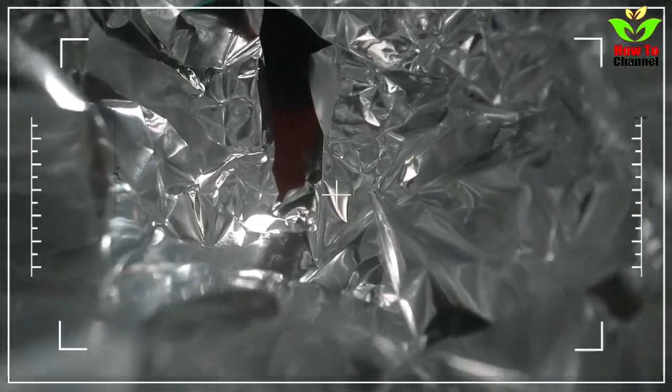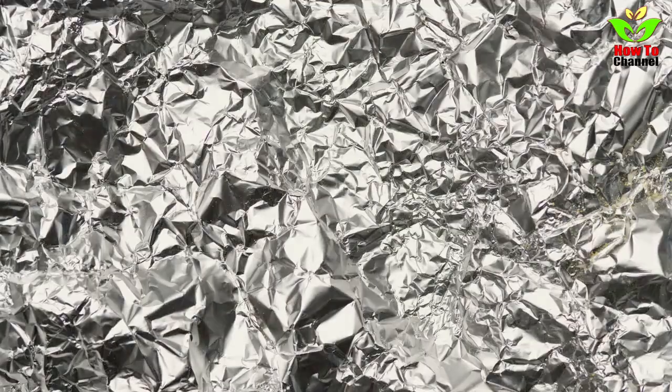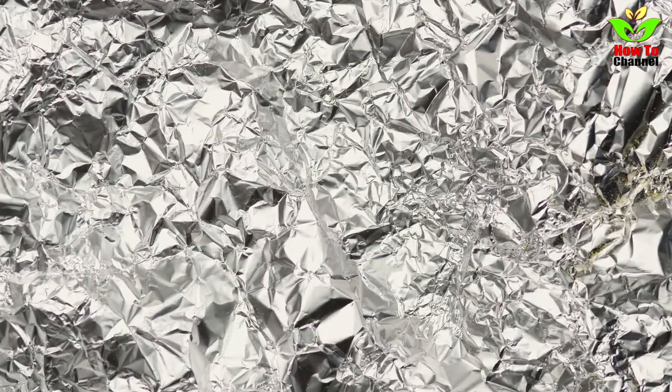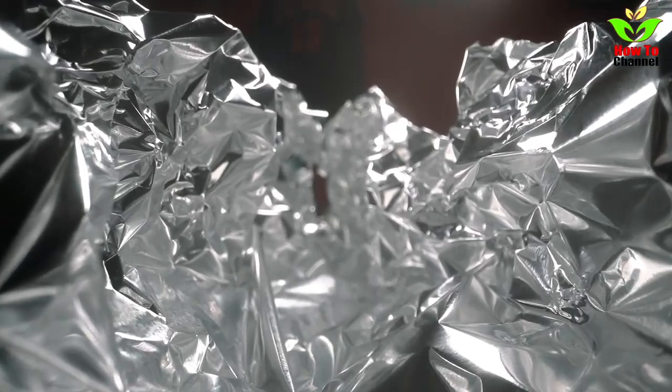7. Battery life extender. Keep batteries in the freezer wrapped in aluminum foil. The foil prevents moisture damage while cold temperatures slow the chemical reactions that cause batteries to discharge. Research from the Electrochemical Society indicates this can extend shelf life by up to 70%. I haven't had to replace my emergency flashlight batteries in over a year.